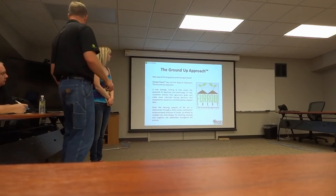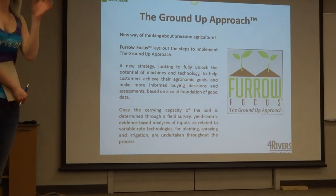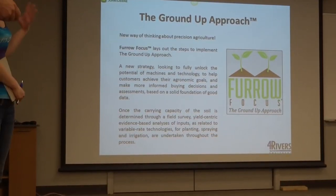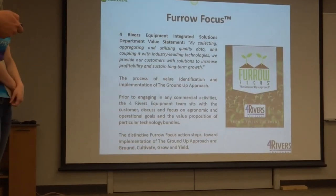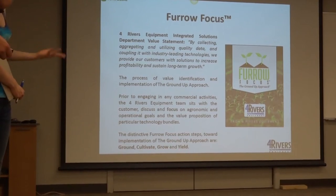We have what we call furrow focus. Furrow focus lays out the steps to implement what we call the ground-up approach. There's four distinct steps: ground, cultivate, grow, and yield.